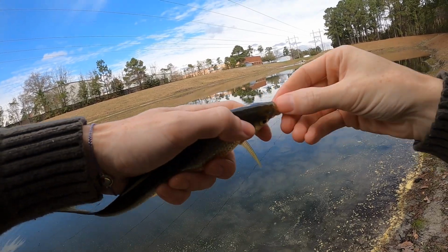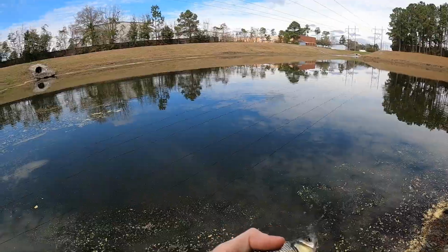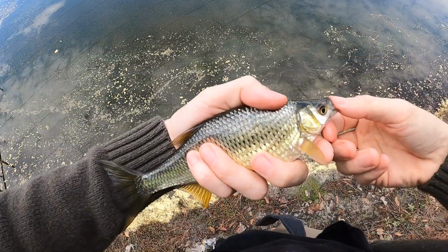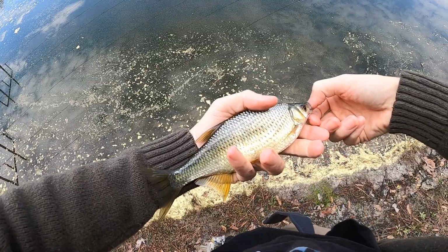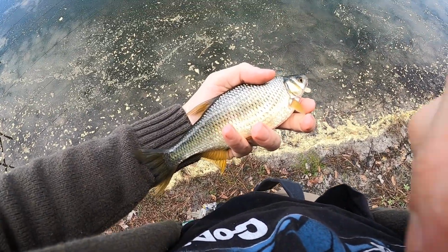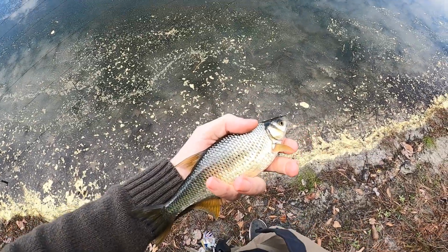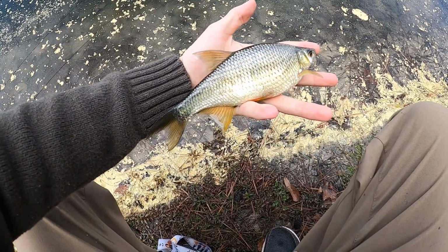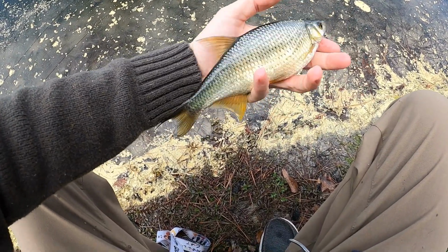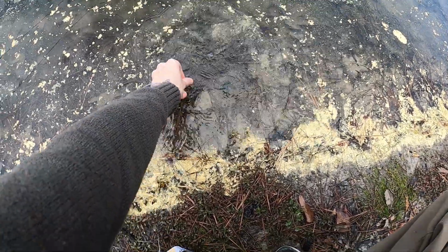Can't tell if this is a golden shiner or just a regular one. Look at how pretty he is, though. That's the biggest one I've caught. Look at that. It's got orange fins. I think he's a golden shiner. Y'all tell me. It might be a golden or a common. I'm not a professional. Y'all let me know. Hope it helps with y'all's analysis. Let's let him go. Slimy little turd.